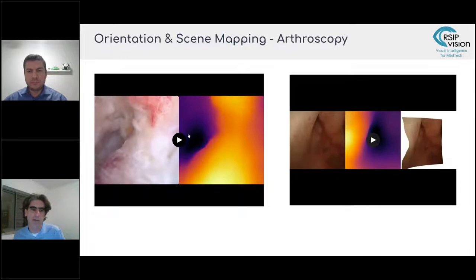So the first step here, of course, is depth estimation. At first, it depends on the application.